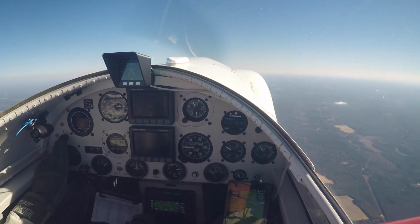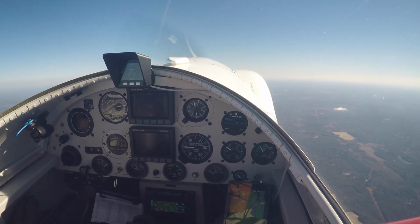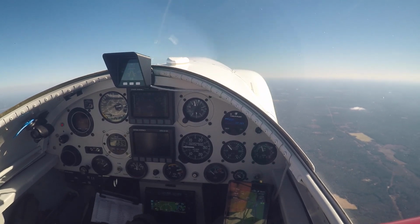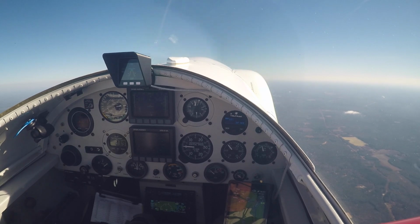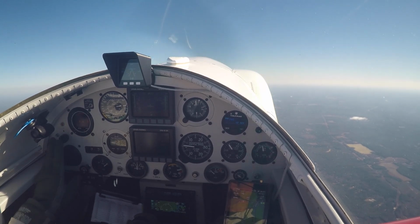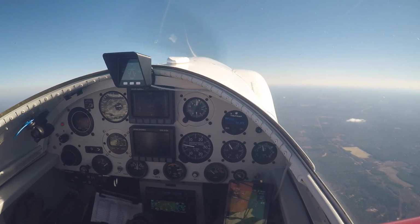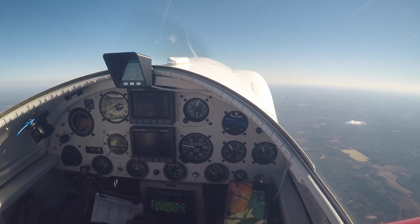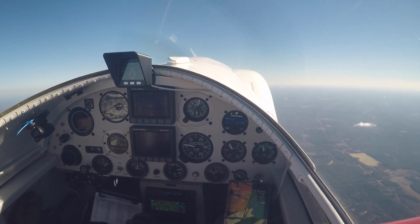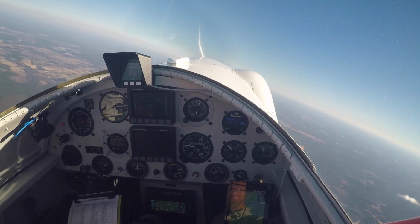All right, standby data mark 3. Nope, took a correction. Getting bumpy. Volunteer 971, descend and maintain 5,000. Data mark. That wasn't that good. Left to heading 360. Airborne 1 hour, 12 minutes.